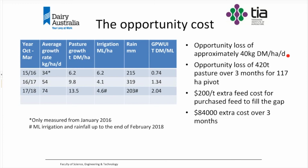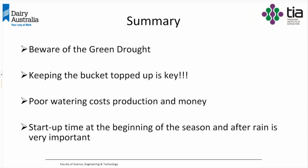So the summary is we've got to beware of the green drought. We need to make sure we start up right at the beginning of the season and we start up right after rain events in particular so that we keep the water in the readily available zone. We need to make sure we keep the bucket topped up. That's the key. So our scheduling has got to be such that we don't allow it to dry down. Poor watering costs money, and this start-up time at the beginning of the season after rain is something we need to really make sure we get right.